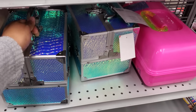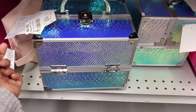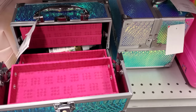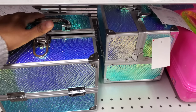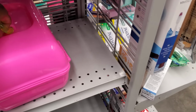And more of these makeup cases. Oh, this one might have makeup on it. It's really heavy. Let me check. Oh, what? Someone put tons of oils in there. Okay, I was like, why is this so heavy? That's funny. Yeah.